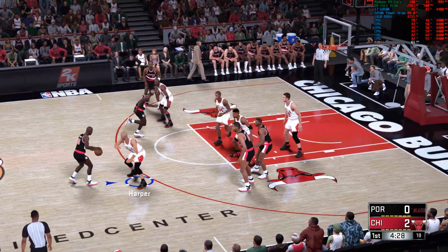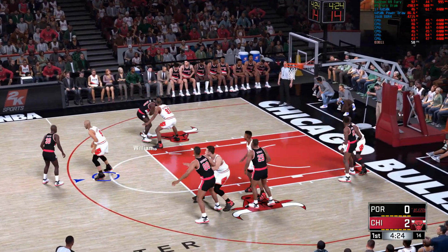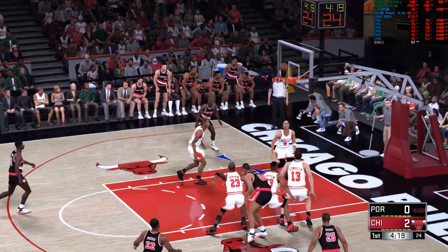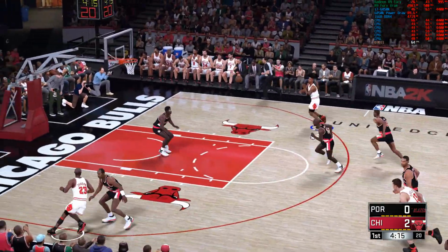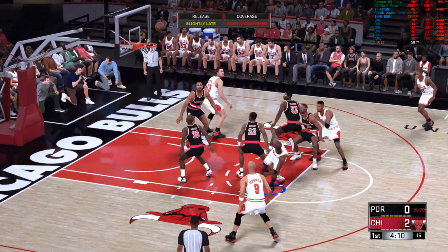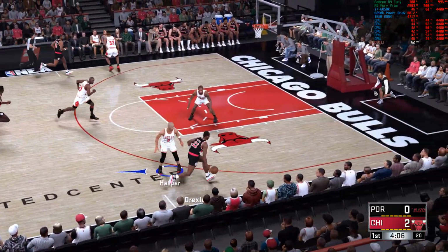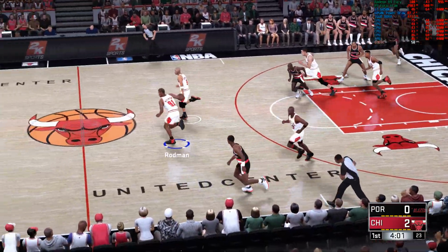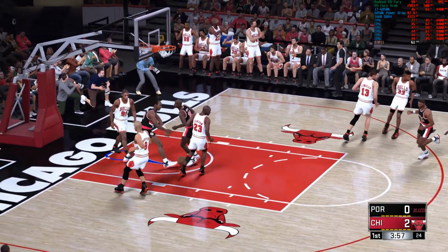Now Porter. Pass to Williams. Kersey with a screen on Rodman. From deep, Drexler. It's rebounded by Harper. And Chicago has possession. Here's Jordan. Drexler with the defensive effort. Bulls on D. Drexler drawing the double team, stripped away. He's all alone. Here's Rodman, drops in the breakaway layup.